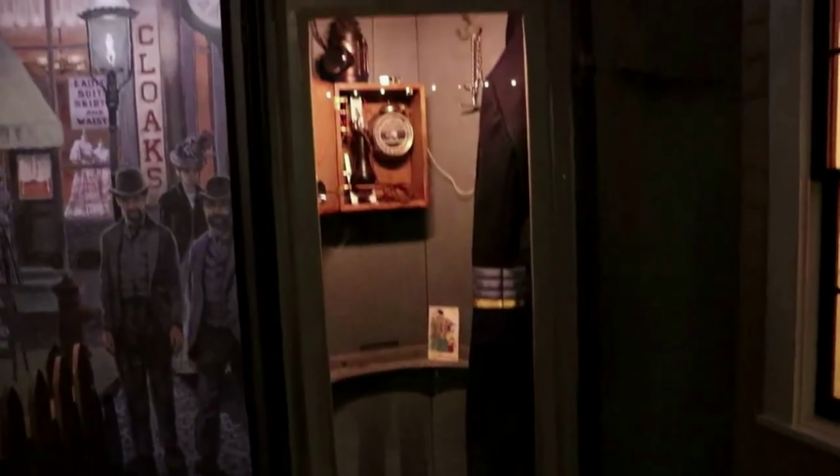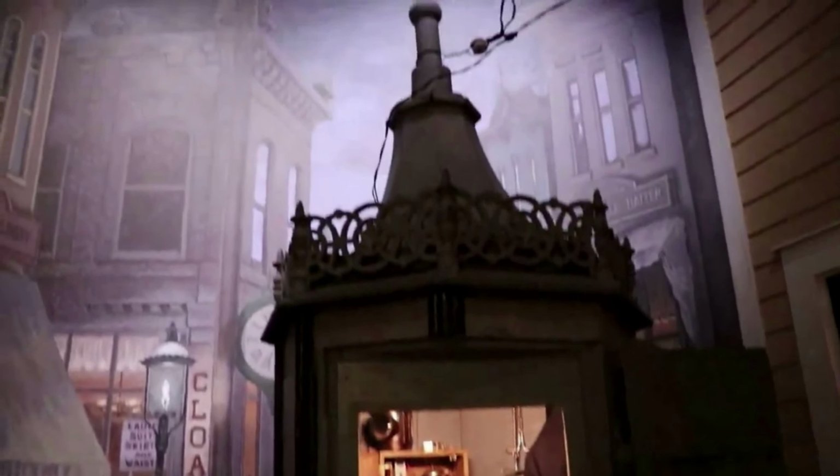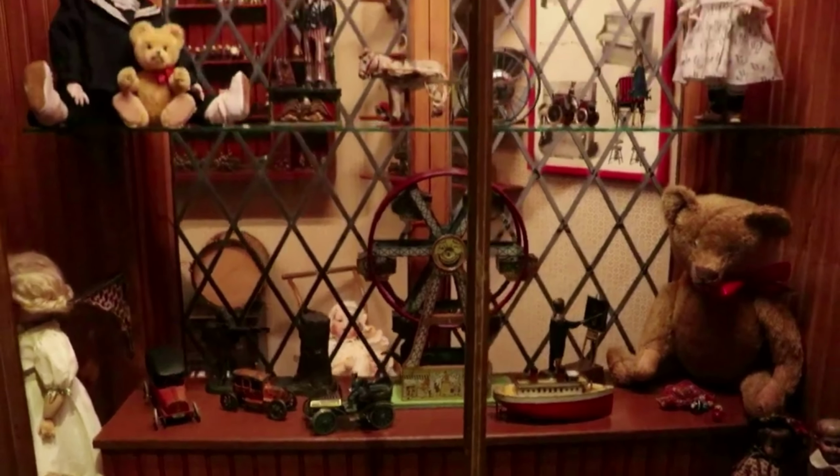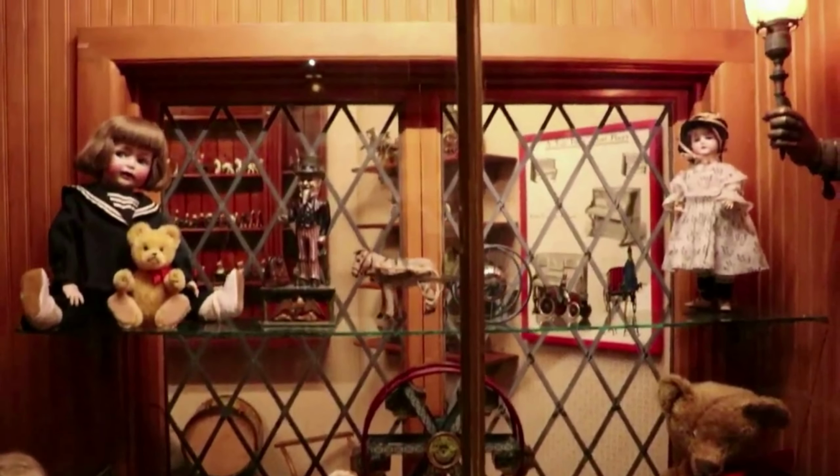There's a kite stuck in the power lines. There's a police telephone box. This is where police used to be stationed. Here is the old-fashioned cinema playing some good old Charlie Chaplin. This is the toy store, filled with antique toys.